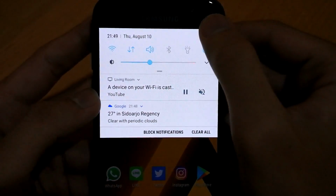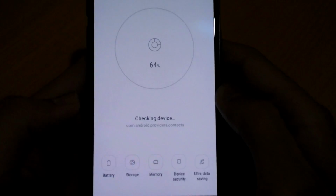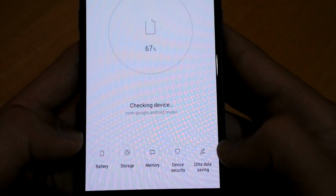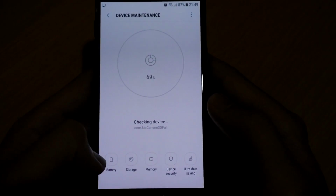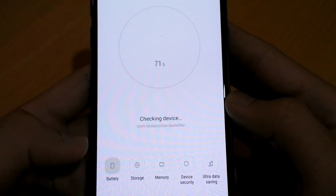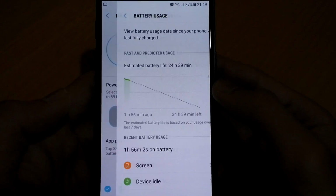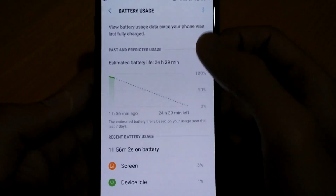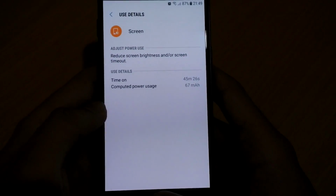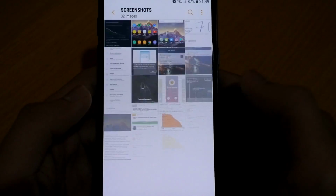Okay, so let's go back to the settings here. In the device maintenance, it looks a little bit different right here. Battery, storage, memory, device security and power saving are all there. It's mainly more to do with the design of it. But if you can see the battery here, battery life has been pretty good so far. Like here, 87% right now. The screen has been on for 45 minutes. Pretty nice, nearing 1 hour, but let me show you the one that I had before.